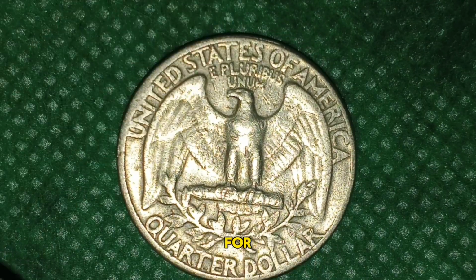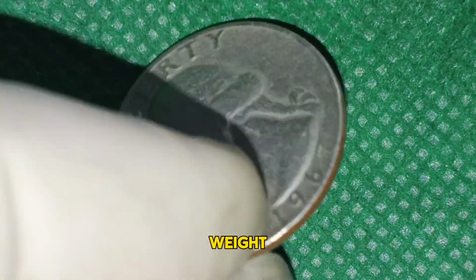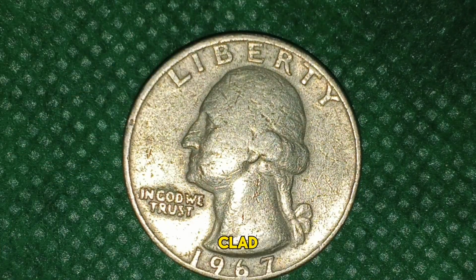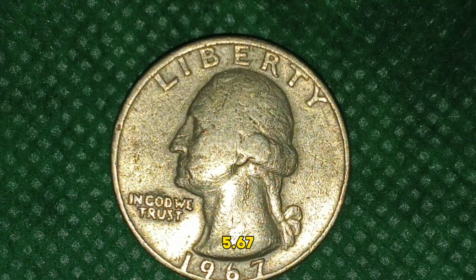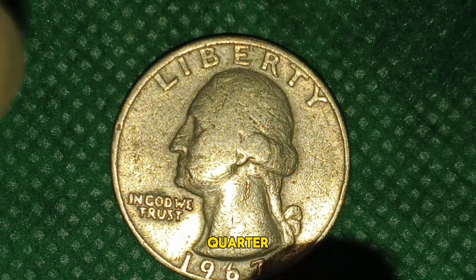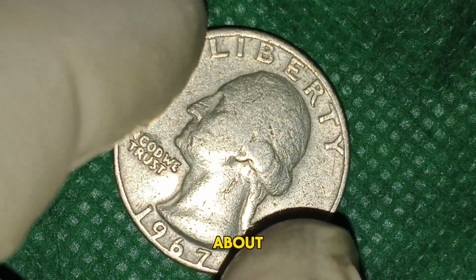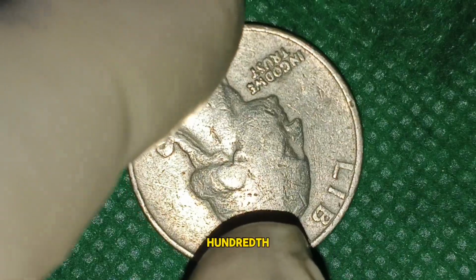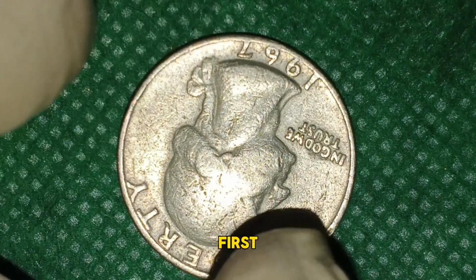What should you be looking for? First, start with the weight. A standard 1967 quarter made from the copper-nickel clad composition weighs 5.67 grams. A silver quarter, on the other hand, weighs about 6.25 grams. If you have a coin scale that measures to the hundredths place, this is the first test.